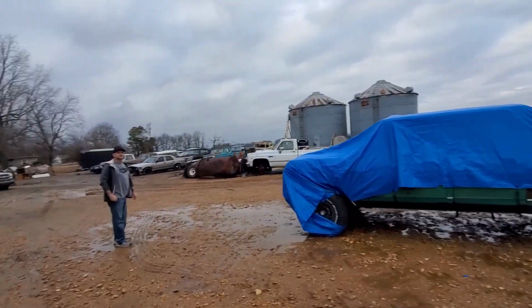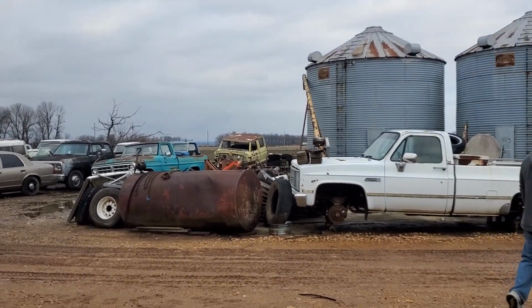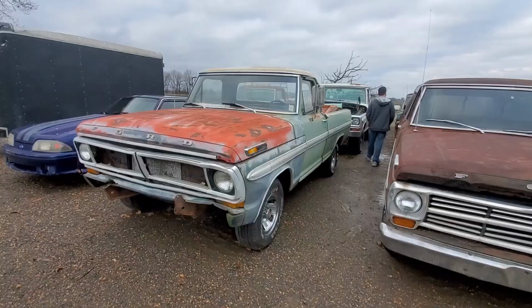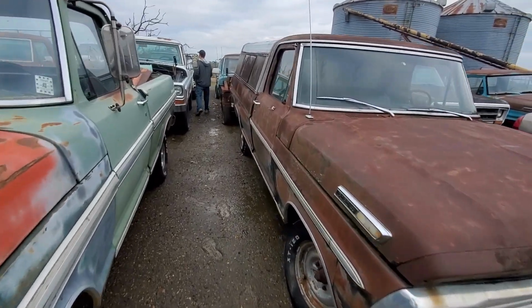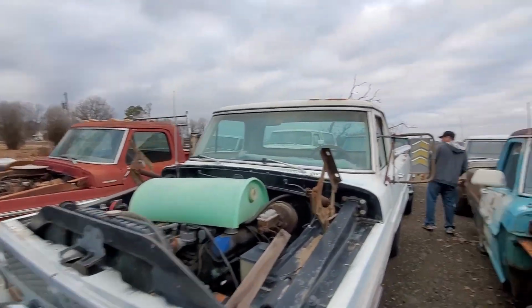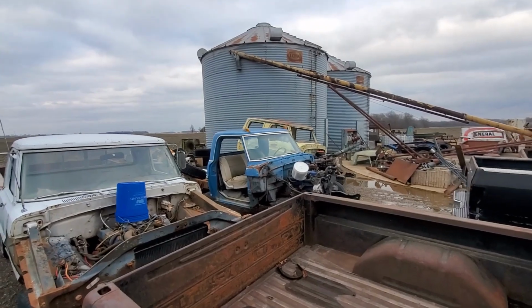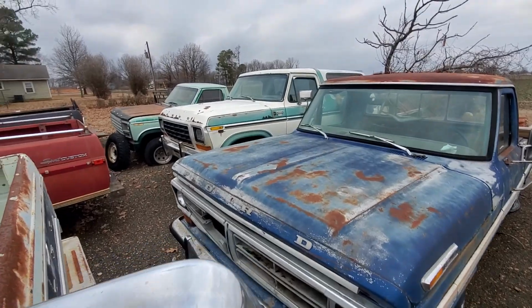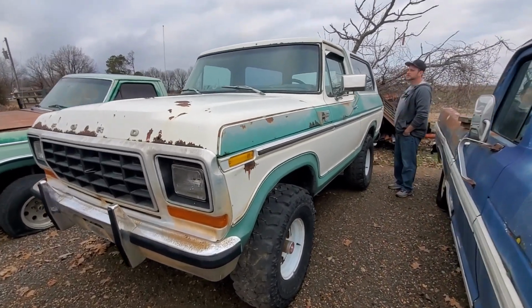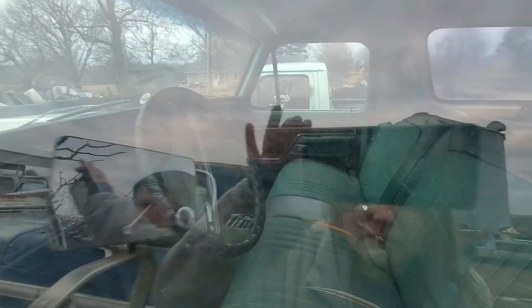Truck we come to buy yet. A Ranger XLT also. Bronco. Check out this one. This one's super cool. Look inside. You look inside.